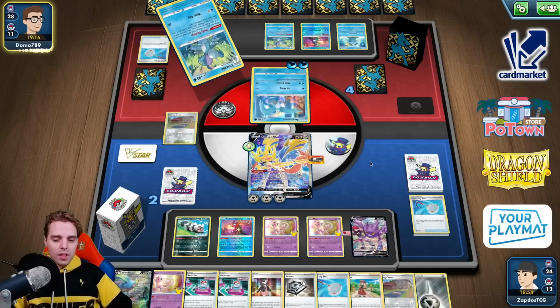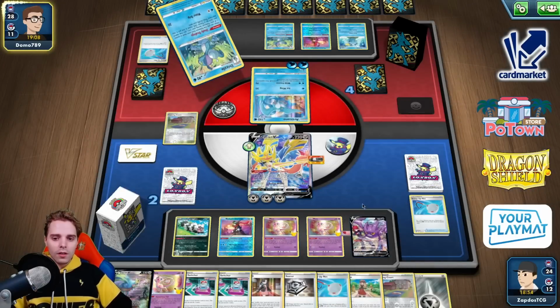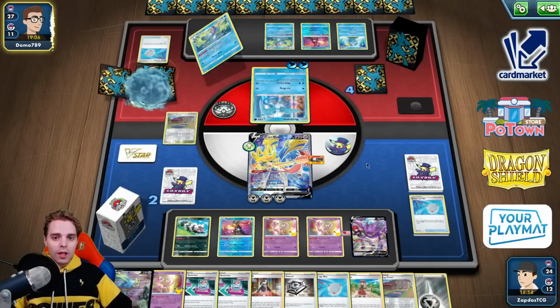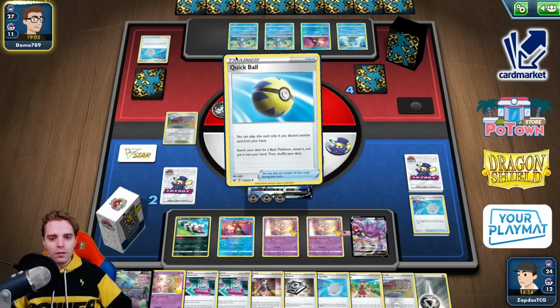Okay. Shady Dealing Party. Do they have Path? Otherwise, we can just Intrepid Sword. Draw some cards. See where we're going with this. We still have enough energies to last ourselves to the game. They go for Quick Ball. So they do plan on setting up another attacker.